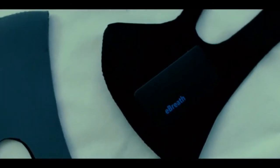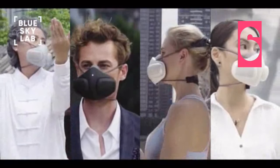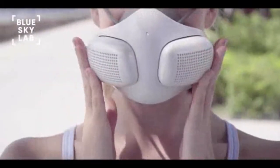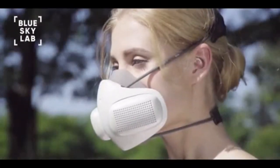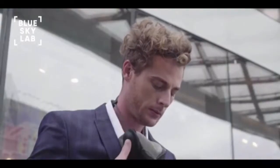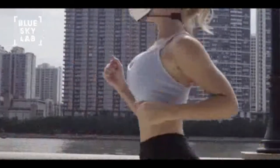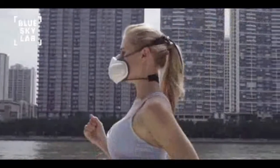This was how ATMOBLUE was born. ATMOBLUE is an innovative portable air purifier which protects users from air particulates while providing an enhanced breathing experience. ATMOBLUE features built-in high-speed fans and continuously supplies fresh, filtered air to users.